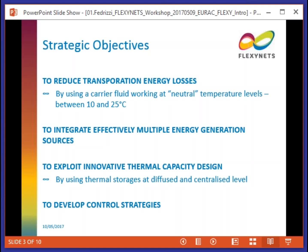And again, what we are doing compared to traditional networks, but also with respect to fourth generation networks, is to look into how to integrate multiple energy generation sources. Not only few, for example, industrial waste heat, or specific sources like in fourth generation solutions, but as many as possible generations, both coming from waste heat and renewables.